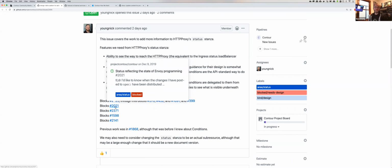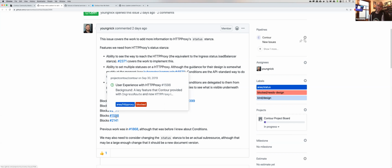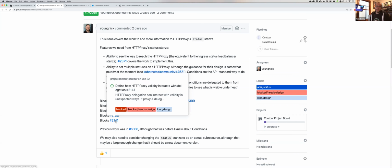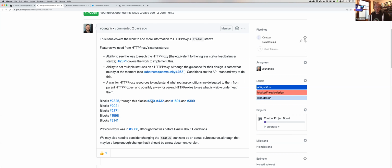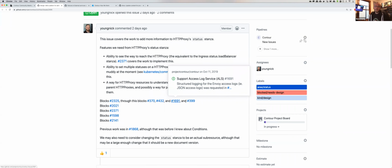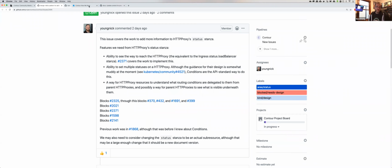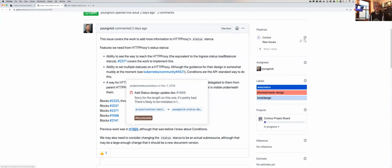Now, this blocks a lot of issues, as you can see, and that's because for a while we've had a big bucket of things that were, hey, we need to fix status to be able to do these things. And so I had a previous crack at that before I knew about conditions. That was way too complicated. So I really want to have a think about some of the things that I thought about there, some of the other features that we need, and make sure that the way we put the conditions in conforms to the API standards, and at the same time is extensible enough that we can add all the information we need to.